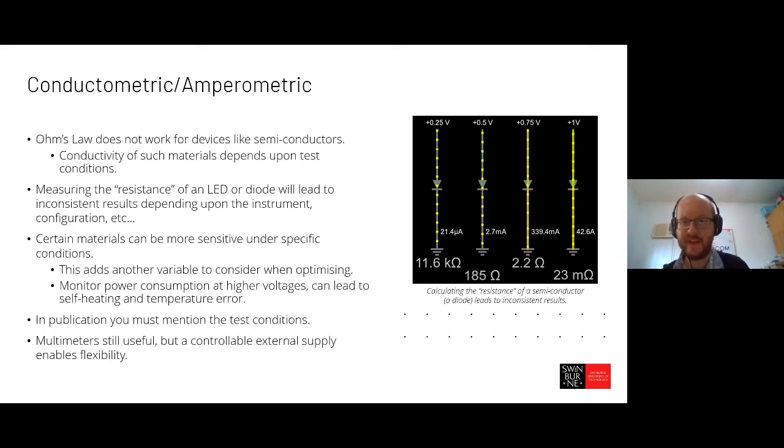The thing to be aware of is if you do this, you really need to first of all consider this as a parameter that you can vary and should study. So when you're looking at your sensitivity and other factors, you should consider what happens if you increase or decrease the bias. And when you're publishing, you need to report the test conditions that you studied and what you observed.